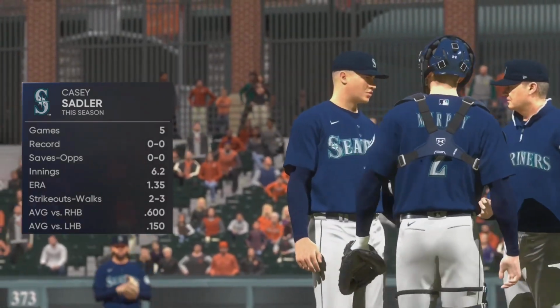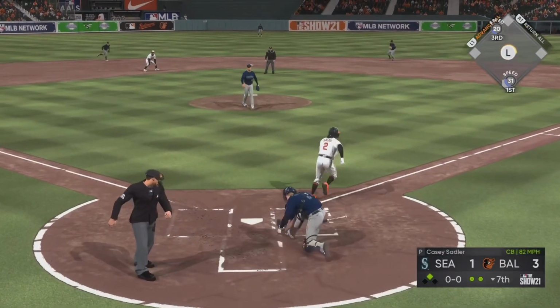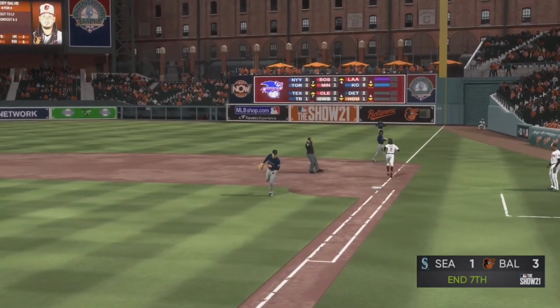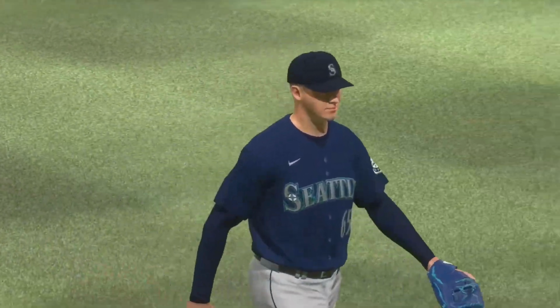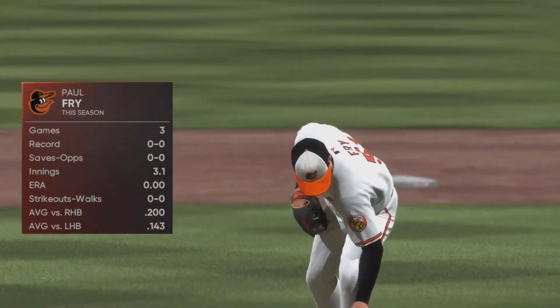His day is done after 6 1/3 innings. Solid performance for Marco Gonzalez, but not enough to have the Mariners on top. Two away for Galvis. He swings at an awful pitch. I don't know why Freddie Galvis took that one. So that will end the inning. A wasted opportunity there for Baltimore as we go to the 8th.